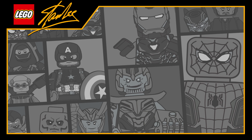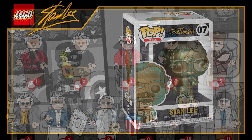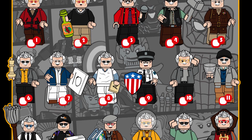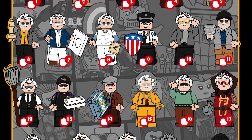But anyways everyone, that is it for the series, and if you hadn't noticed what the background is that I've been showing all the minifigures on, I'm actually basing this off of the golden Stan Lee Funko Pop packaging, which actually has his signature on the front of the box. Anyways, the packaging on the box has some characters and some comics in black and white and in different shades of gray, so I decided to do the same thing with some of the figures that I've made over the past few series.